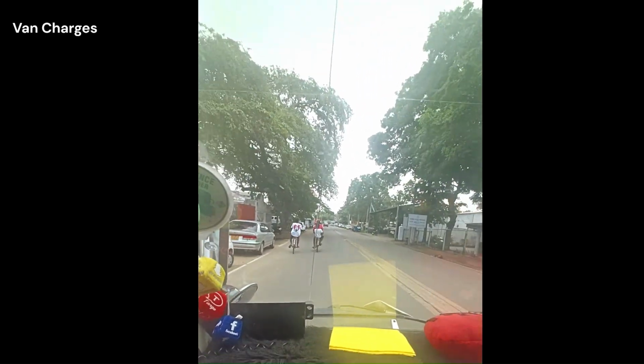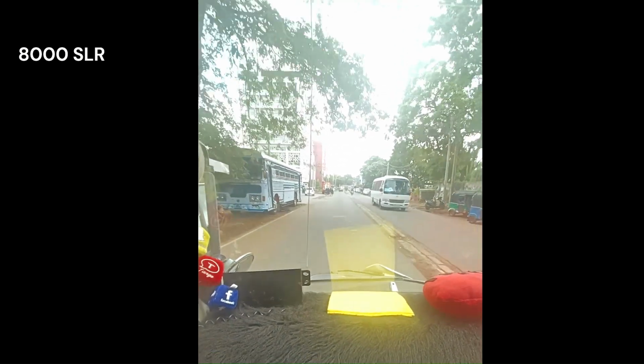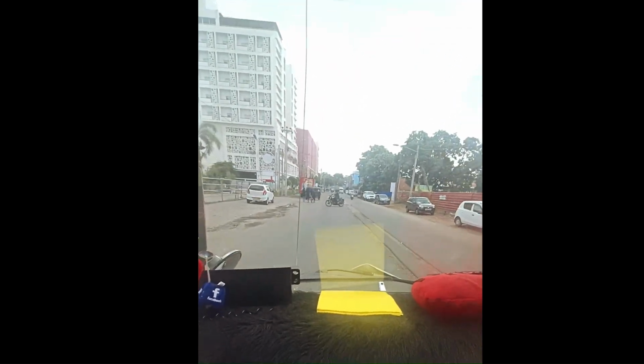After the same routine of having a good breakfast and leaving early, I got into a van to explore Jaffna with a different group.